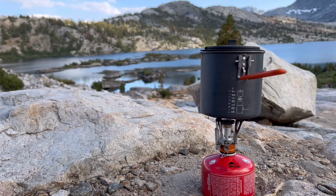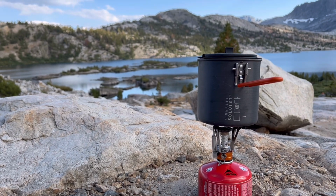My cook set is from GSI, which is a brand that also makes propane, and it's called the Soloist. And I love it. Everything fits together and packs well. I've never been like, oh, I wish I had this in it, you know. It's called the Soloist, and that makes me feel cool. I'm out here on my own, not just because I don't have any friends.